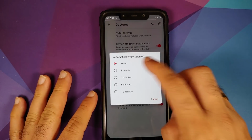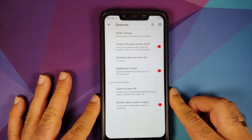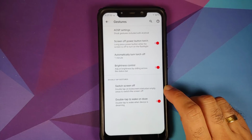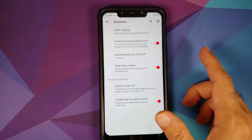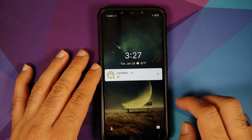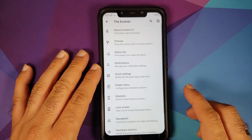So we want it never, 1 minute or 2 minutes. Then if you want to change the brightness by sliding across the status bar, you have a toggle for that as well. Then you also have the option to configure your double tap gestures. So double tap on the lock screen to put the device back to sleep. We already checked that. Let us check it one more time. Here it is. Double tap to wake works. Double tap to sleep works without any issues as well.